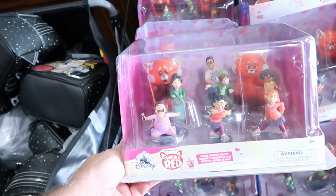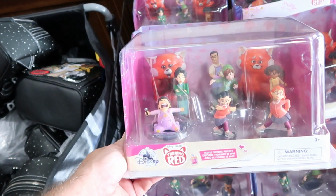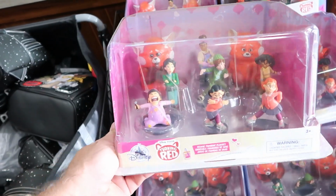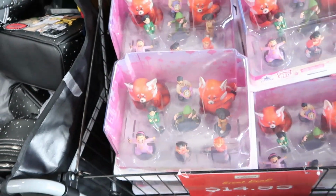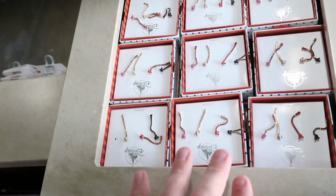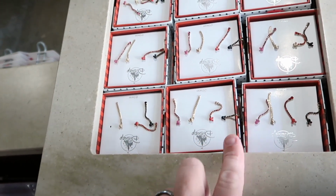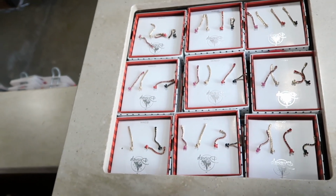From Disney Pixar's Turning Red is a whole set of 9 different action figures from Turning Red. This is a great deal though. Originally $35, now $14.99 a piece for them. It looks like they even have some really cool dangle earrings. These are covered in rhinestones. You get 4 different colors with the rhinestones. These actually come in a really nice box set for $12.99.